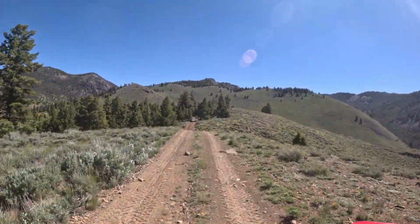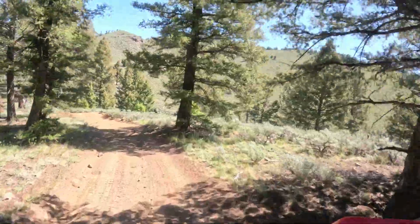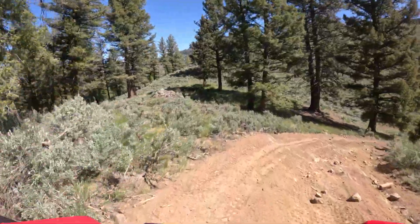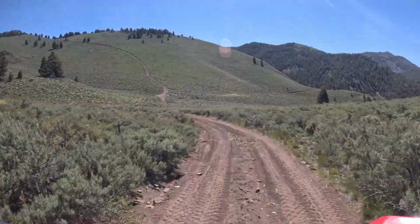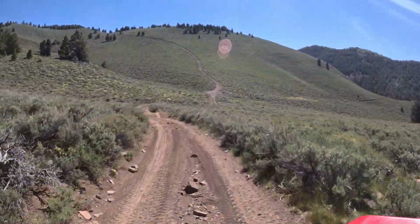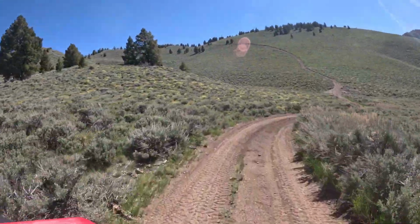Here you can see a good example of the trail just going up the side of the mountain. Just beautiful. It wasn't steep, a little incline, but wow, it gave us some stunning views up there. And this is part of the loop, which we didn't even know we were on till about here. But here we kind of figured out where we were. But man, so much fun on this drive.